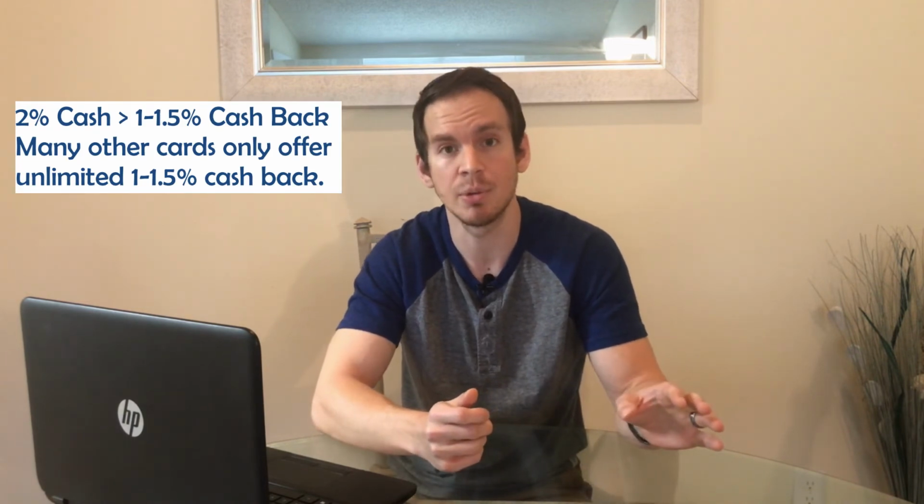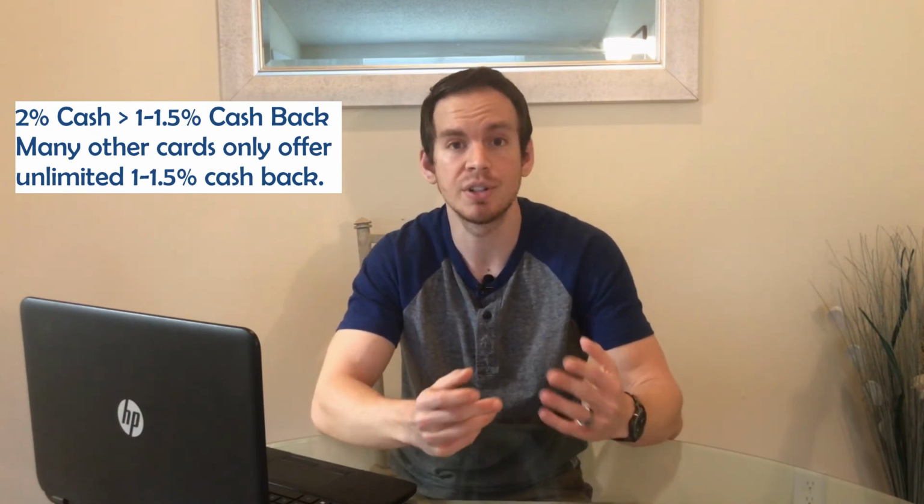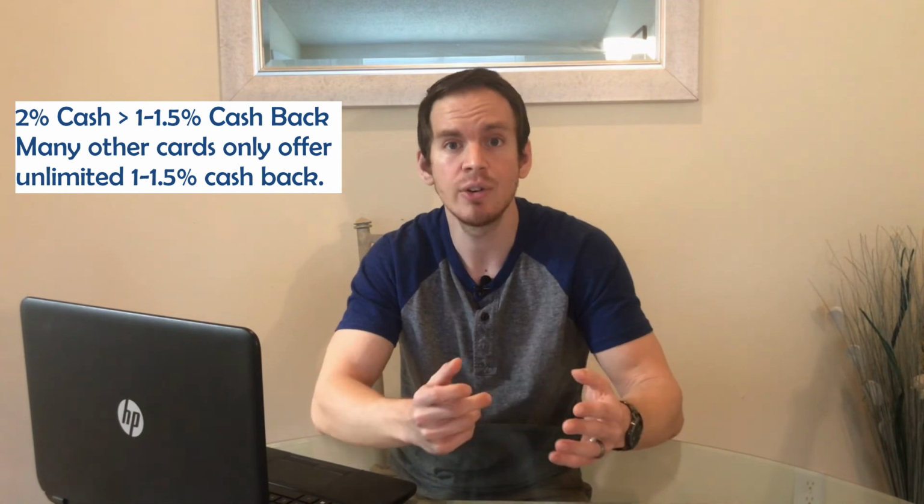So to sum things up, I would say this is a pretty solid credit card for beginners, as 2% back beats other beginner credit cards in the market, where a lot of the other ones are just 1% back. However, I would say the main drawback for me is not having any type of spend bonus. And finally, I don't really like the fact that there is that minimum threshold of $25 in order to request a check in the mail or receive statement credit.